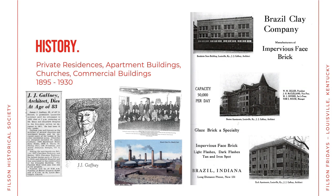And then here's a photo of the architect, James Gaffney. And then on the right-hand side is an advertisement from the Brazil Clay Company from about 1912. They were a brick manufacturer in Brazil, Indiana, which is near Terre Haute. And it's up there with all the towns that are called Peru, Milan, Warsaw, Geneva, in that part of Indiana. But this advertisement featured several of James Gaffney's projects that had been completed in Louisville at that time.